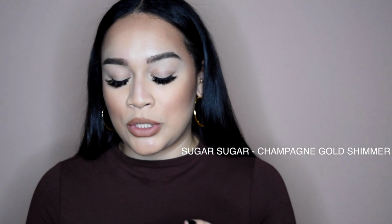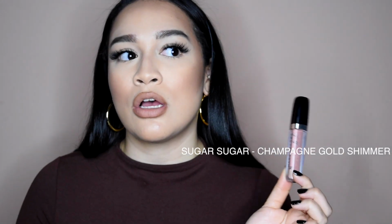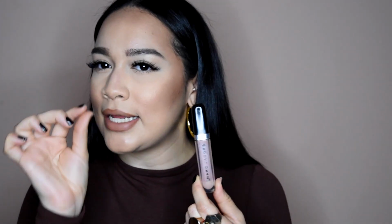I normally like to put this on top of a darker lipstick. If I'm wearing something that's super brown, I will, again, just like See-Through, put this in the middle of my lip just to lighten the color up. And this also has a tiny hint of shimmer, but nothing overbearing. It's right here. And this is probably one of my summer go-tos, just like the Fenty glosses. This one is as well.